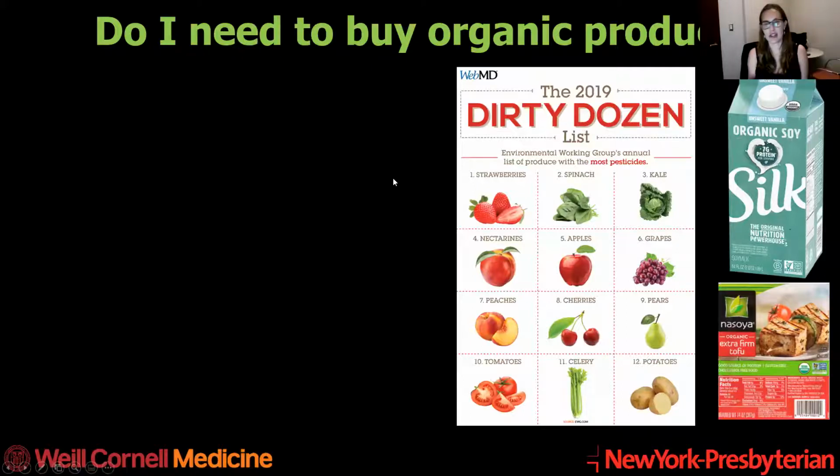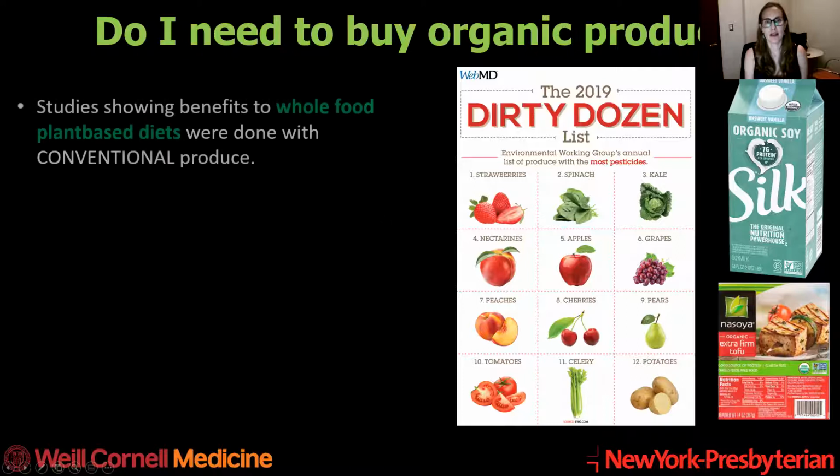So what about organic versus non-organic? This is something that comes up frequently, and everyone has a different limit for what they're willing to tolerate. And the truth is, a lot of the studies done to show benefits of plant-based diets were done with conventional produce.